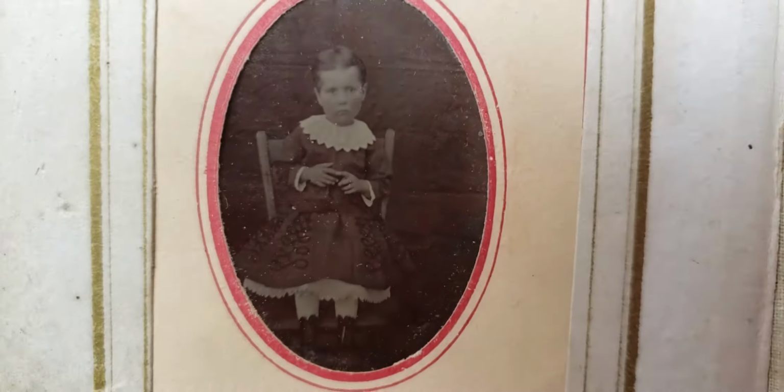So we have another gem tintype here. This appears to be the 1860s. I'm trying to get my light so you can see it. Very, very hard because a lot of times these photos darken over time. So that's pretty cool. We're missing a photo here, sadly. But you can see on the other side, it's going to be a gem tintype. And this is the back of it. So you can see how they affixed it to that little card that's made out of paper.